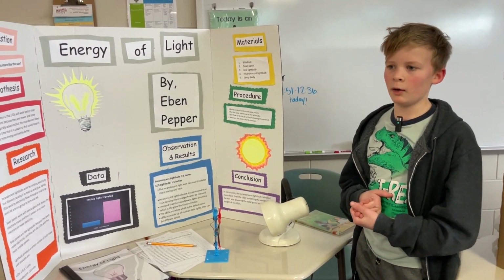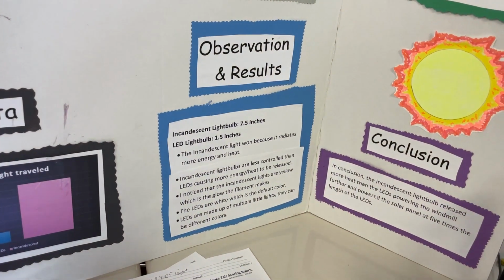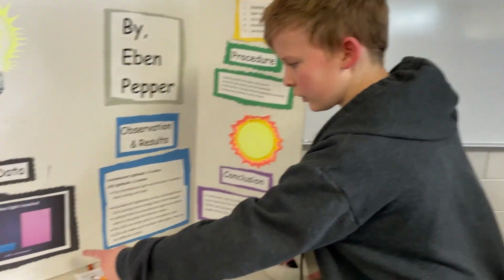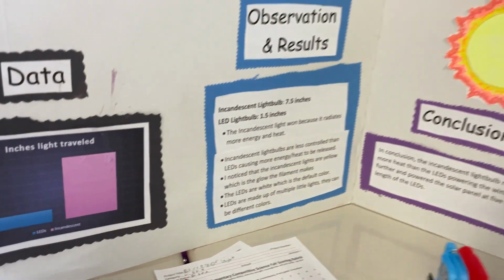I found out that the LED light bulbs made less power than the incandescent light bulbs, and this is an incandescent light bulb in here. And here's my graph explaining it. And that's the inches of light that it still powered the solar panel.